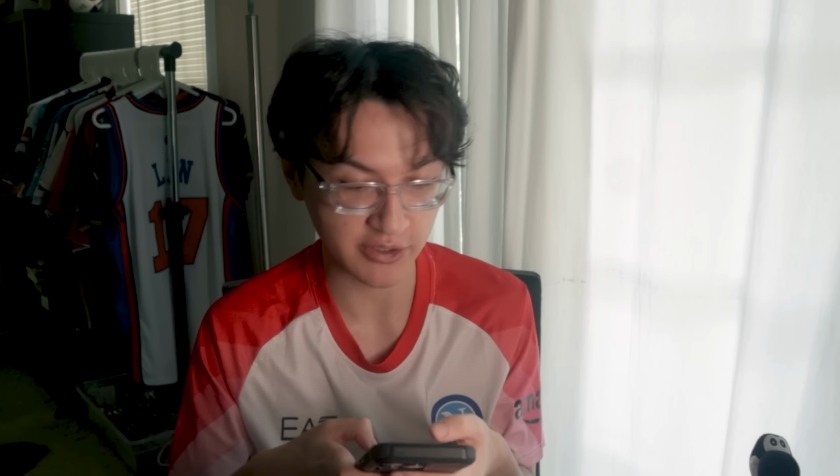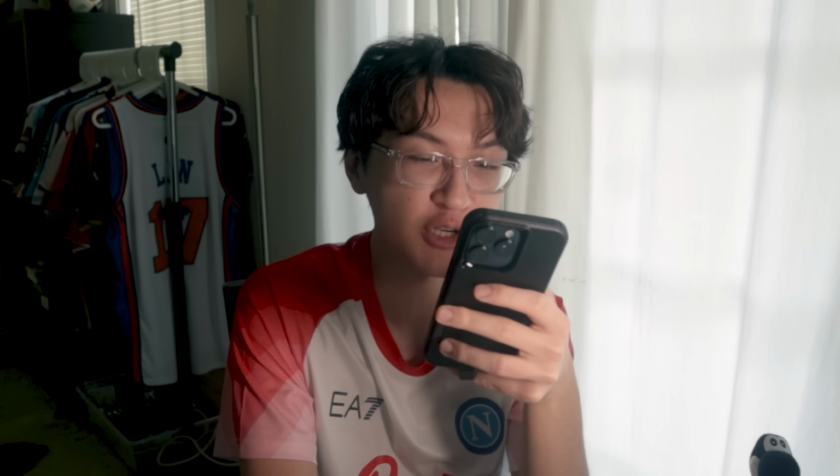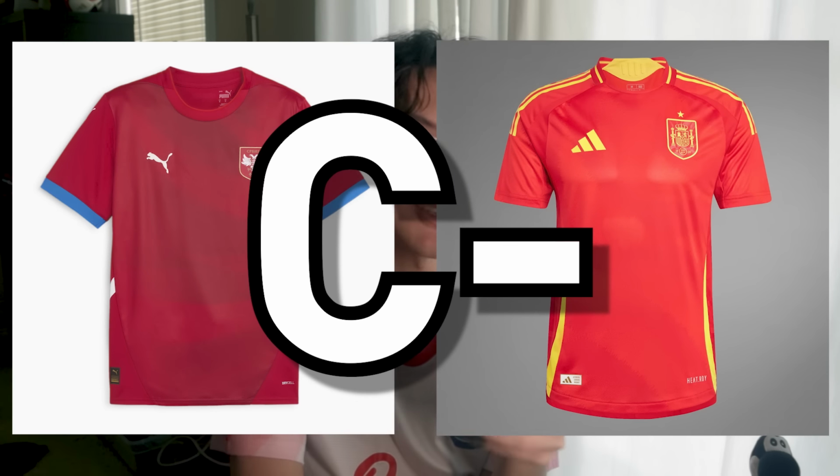Serbia home, they have Puma. It can't get worse than 2022, right? I'm trying, man. I'm really trying. Maybe I'm tripping, okay, but this looks very similar to Spain's home shirt.